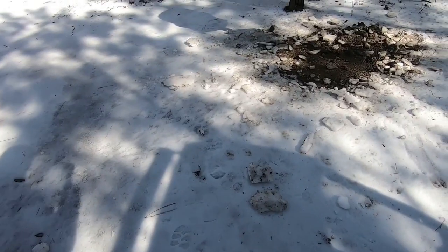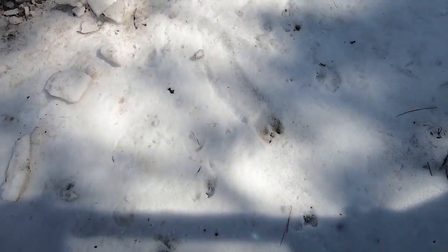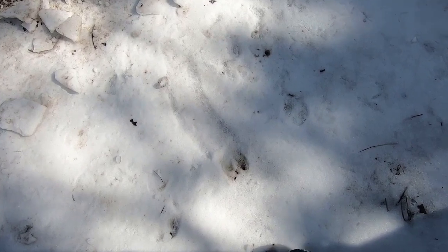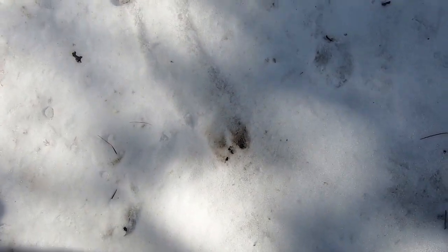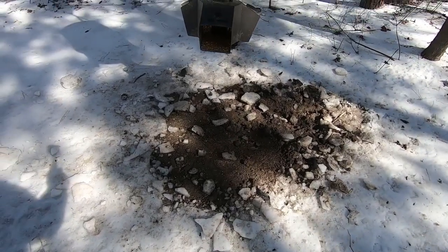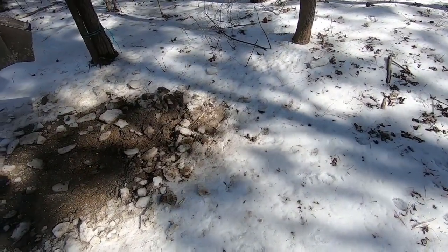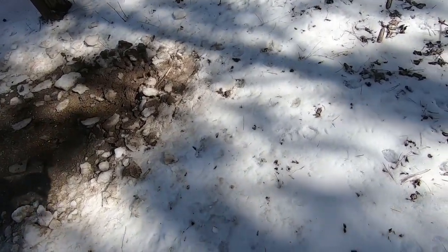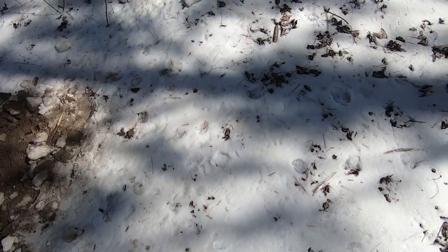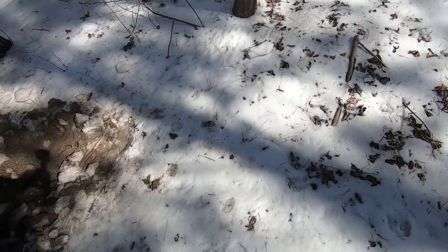All right, y'all, this is the first sign that I've seen so far. It's hard to see in this ice, but that is a hog track right there. You see where he rooted up underneath this feeder and got a little bit of corn. This is probably that lone boar I was telling you about that we got pictures of, one of them big boars.